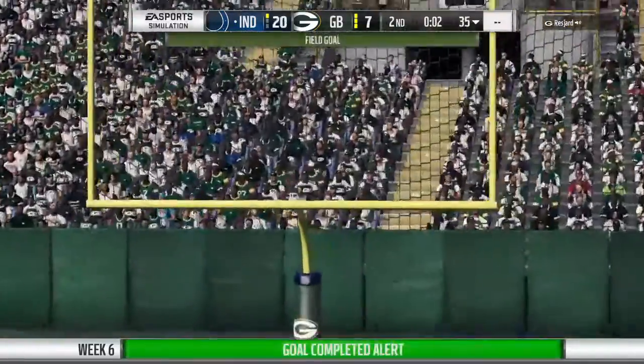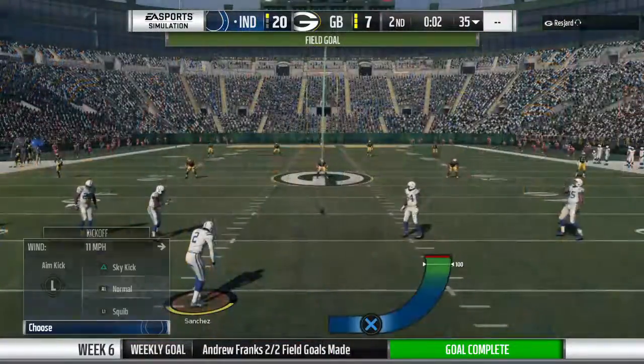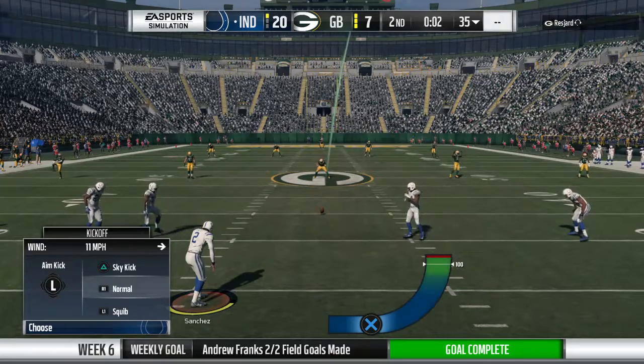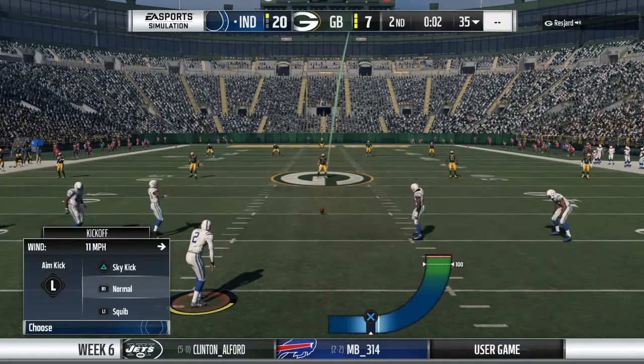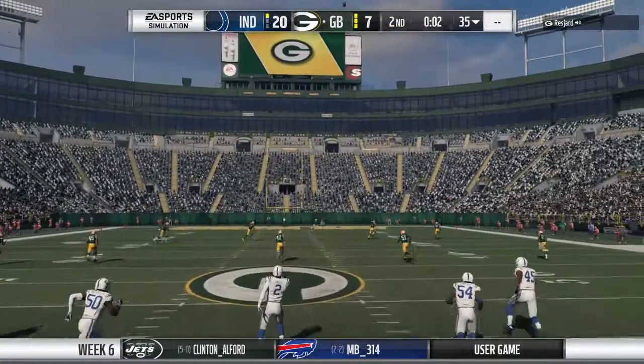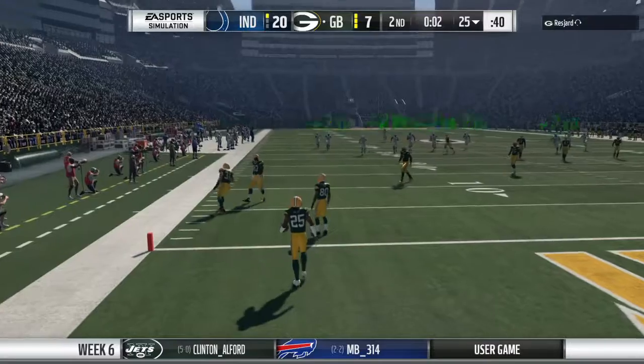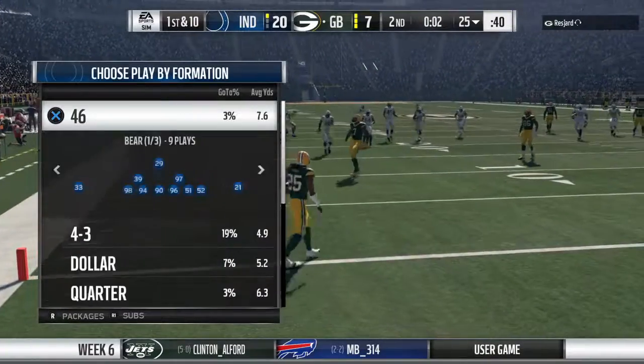And Frank's kick is good. And that will open the lead up now to 20-7. So he splits the uprights there, and I would imagine it's nice as a kicker. Right when it leaves your foot, you know it's good. Yeah, it's kind of like a golfer that picks up his tee after a nice drive without even watching it land. Solid analogy. I like it.